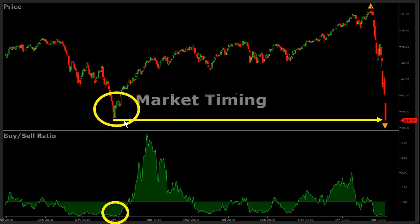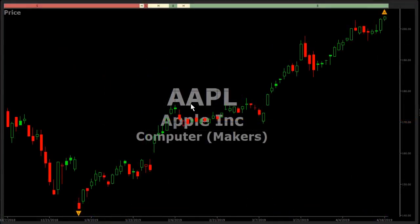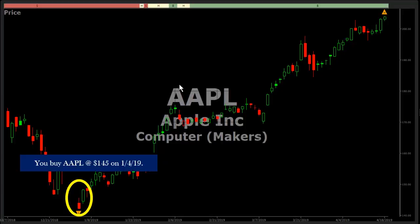So with that parallel in mind, let's take a look at a case study using this situation from the end of 2018, early 2019. I'm going to use Apple as our underlying stock, and let's walk through a scenario. The scenario has us buying 100 shares of Apple at $145 on January the 4th, 2019.